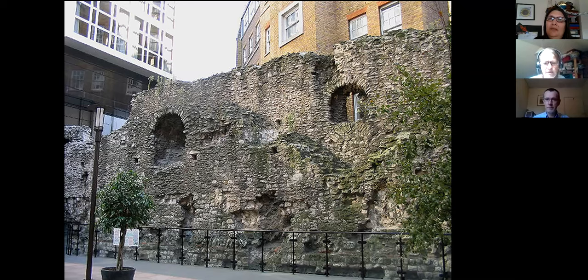But it's a very good stretch, and you can see both sides of the wall. There's a passageway through it, so you can see both sides easily, and you can just walk into the courtyard of the hotel and see this. And there's also a little interpretation panel there.